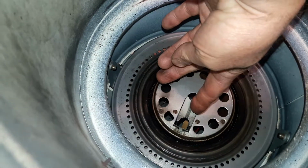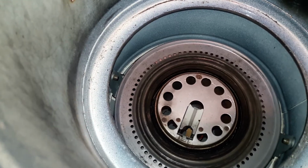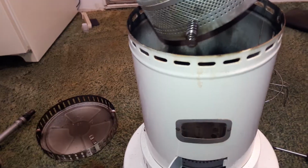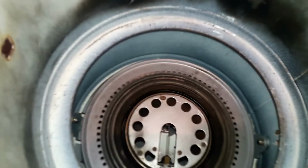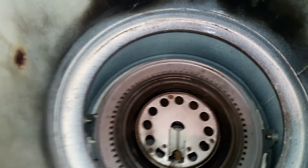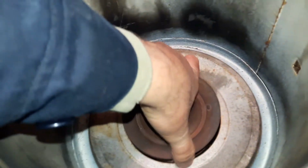So when you release the handle, it's supposed to push all the way back down in there, and it was hanging up, and then the chimney was sitting on the burner crooked like this. It was burning off to one side, so that was an easy fix. Just need to lubricate that a little bit. See how it's hanging up. So if you have that problem, or your chimney is not sitting properly on the burner, that's probably the problem.